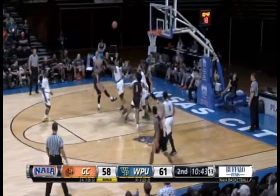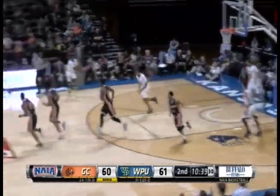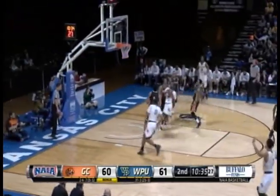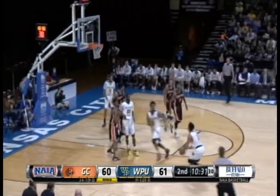Goes to work inside the paint. Little fade away. Gets it to curl in there. Nice play by L.J. Cowherd. He's got 4. We got a 1-point lead. Layup won't go. Tip try no good. Still loose on the deck.